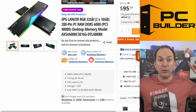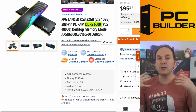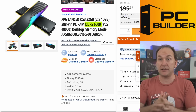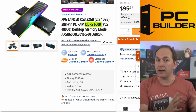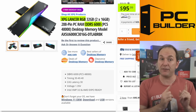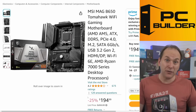Where are we going to use that money? We're going to upgrade our RAM. We're going to go DDR5 6000 CL30. The good news is that 6000 CL30 seems to be where all the RAM vendors are basically kind of coalescing in terms of their production right now, and the prices have come down. Now, the Team Group kit I often recommend is out of stock right now, but the XPG Lancer RGB, amazing kit for just $95.